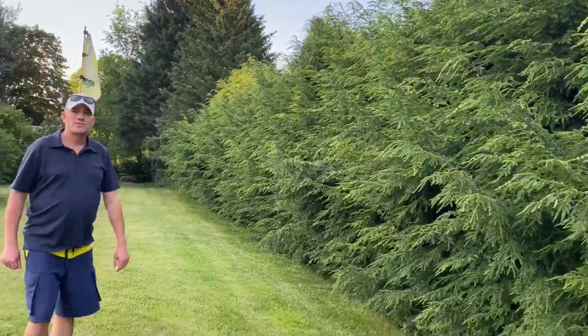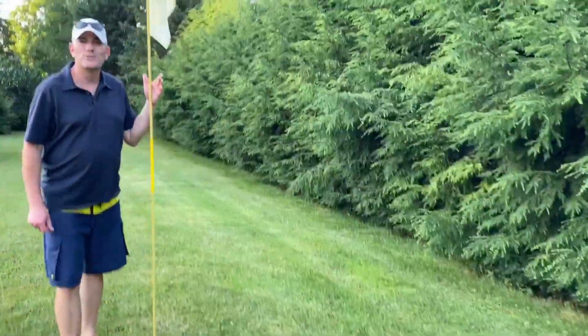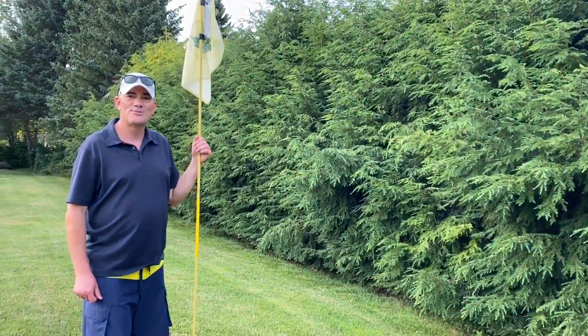So that's the lawn. As you can see here, we have a little putting green that we do on the lawn too, which we really enjoy.